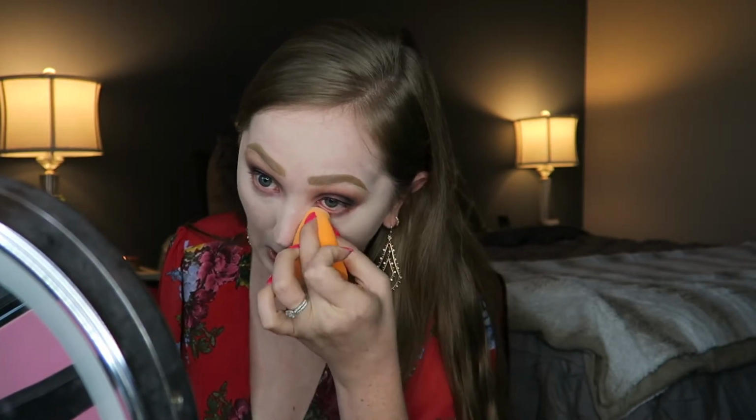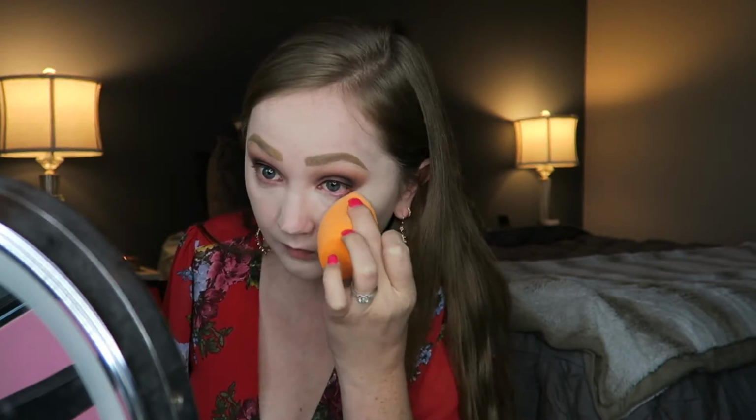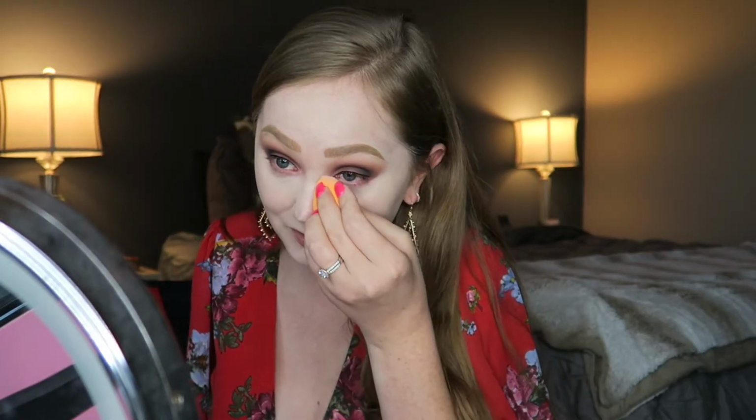Next, I have this concealer. It's the Born This Way Multi-Use Sculpting. This is too yellow. Sorry if there's a change in lighting. My camera is not the best. I think it blends in actually pretty nice.